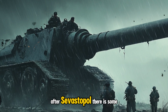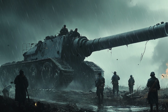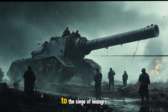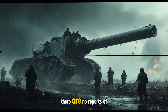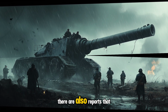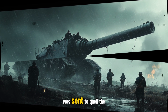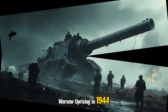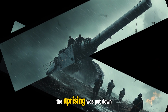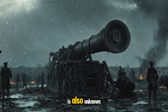After Sevastopol, there is some controversy over the history of the weapon. There are some indications that it was then sent north to the siege of Leningrad, though there are no reports of it firing during the engagement. There are also reports that it, or possibly the Dora gun, was sent to quell the Warsaw Uprising in 1944, though in all likelihood, the uprising was put down before it went into action. The fate of the guns is also unknown.